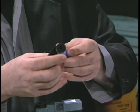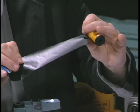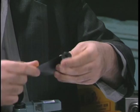Roll film is on a plastic core, and it is exactly what it sounds like, roll film. This is, by the way, my test film that I use, and if you unroll it, you'll see that it's paperbacked. When I talk about paperbacked film, literally the film is paperbacked, and if you unroll it, you eventually get to, there it is.